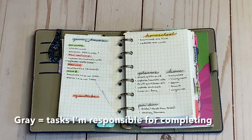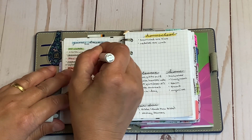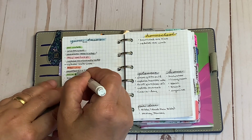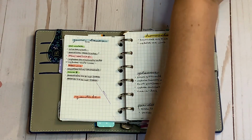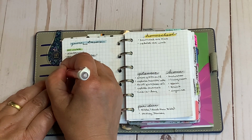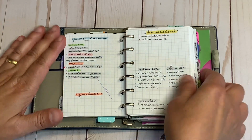Okay, so anything in gray are my to-dos. So update my daughter's information, Amazon affiliate, clean van, Shutterfly for my grandbaby, and then my grandbaby's letters. And actually I am going to put a little pink asterisk here because I need to get that done. So that is it. And then later on, I'll just jot some YouTube ideas.